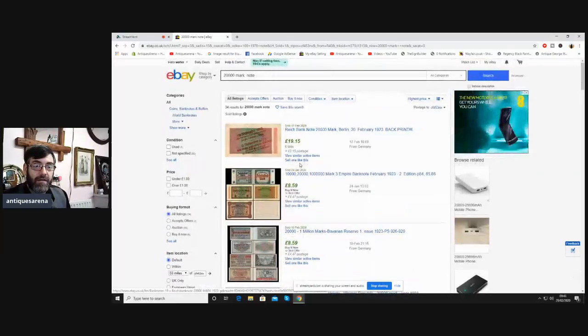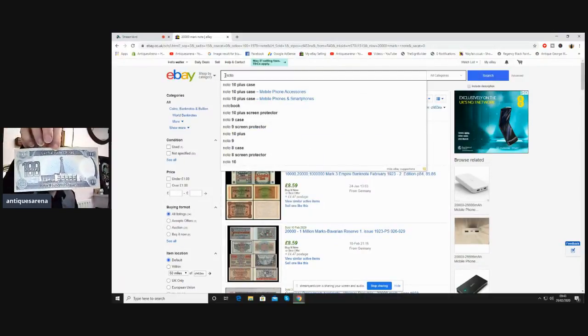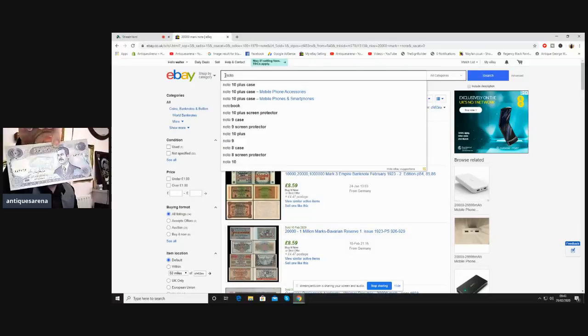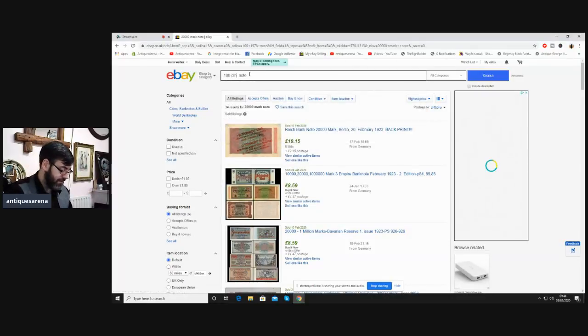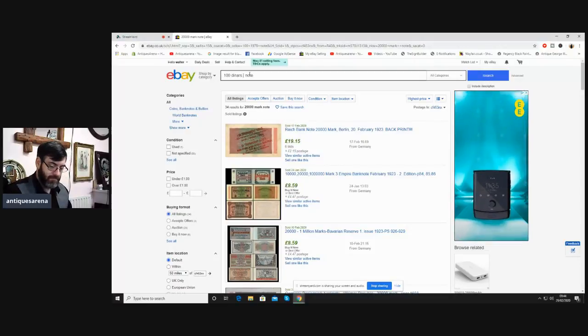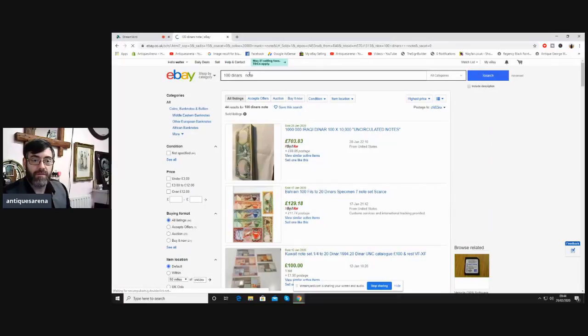$100. A little look. Now, this is the actual first time I'm going through this folder. I haven't looked at any of these banknotes, so they could be a gem or they could all just be low value like this. Probably all going to be low value. I'm not going to lose any money looking at it, but I'm not going to make a fortune if it keeps up at this rate. Look at that.